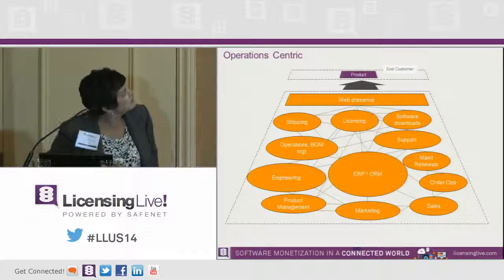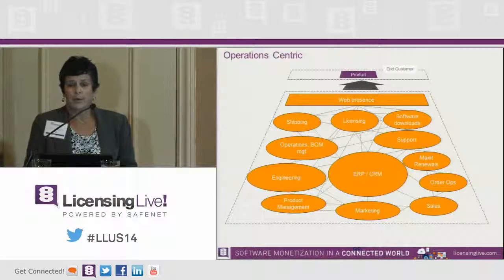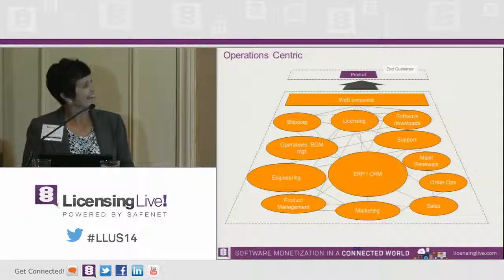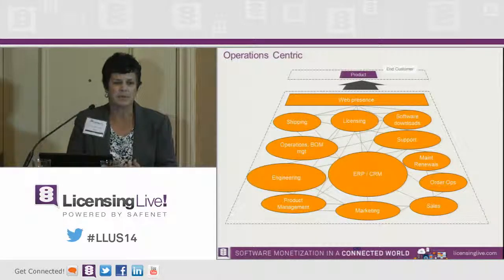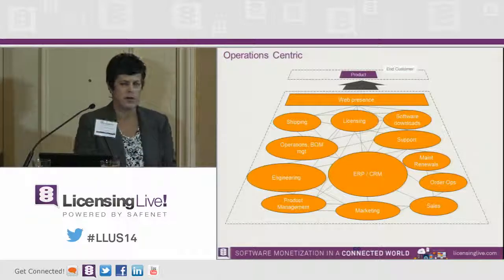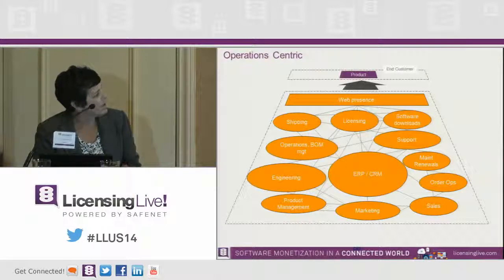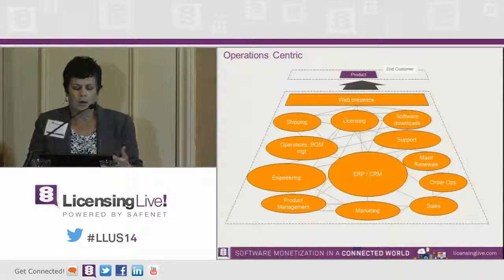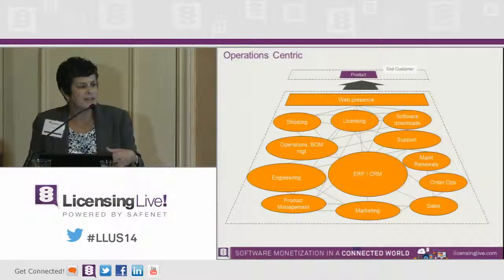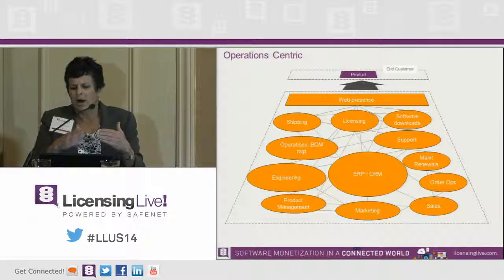Then there's the operations-centric view. This probably looks a little messy, doesn't it? Yeah, it is indeed. So this is everything else that goes into, not just the product development side, but how am I going to sell my product? How am I going to market my product? How am I going to deliver it and support it? How am I going to ensure that my maintenance renewals process is in place? And all this comes first, and is something that I'm focused on as an operations person, aside from the product.